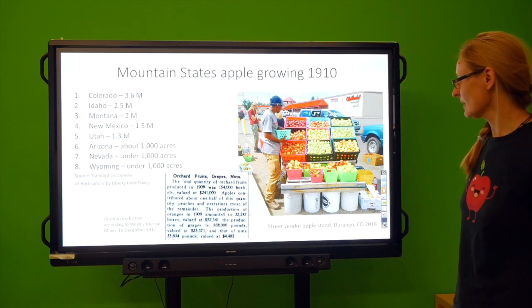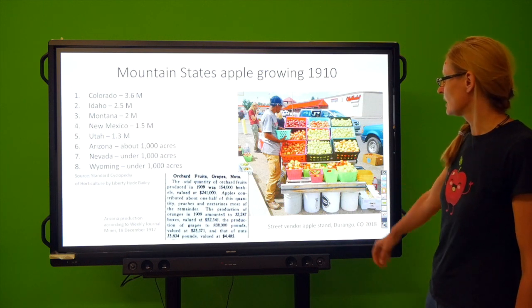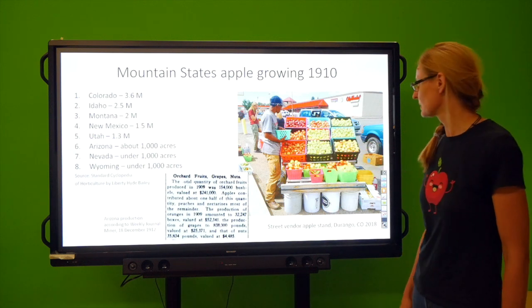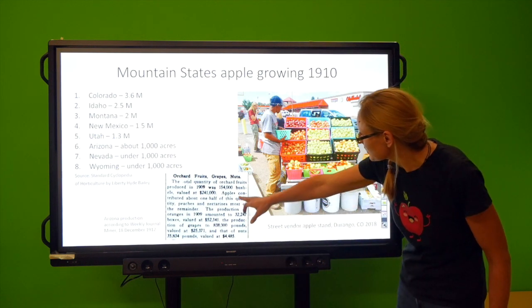Here's a picture of a street vendor just a couple years ago in southern Colorado, Durango. They still selling on the street apples picked from many old orchards, and you can see the colors and the variety.